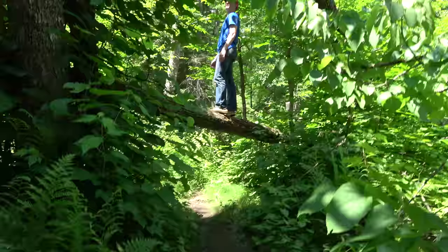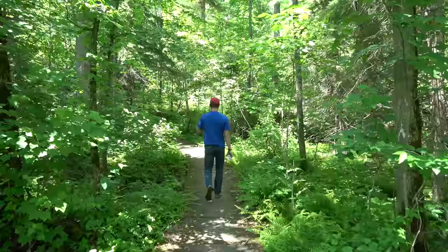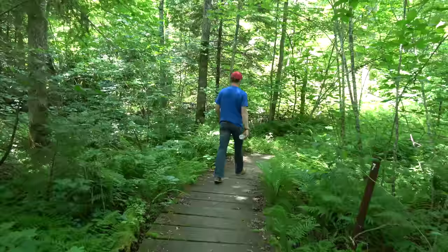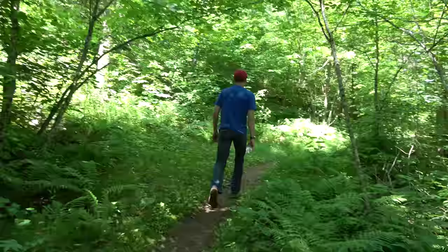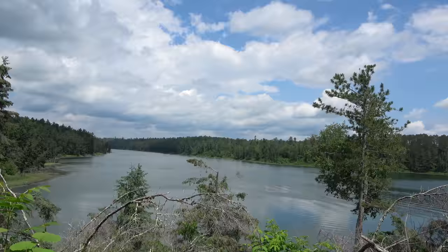Here you go. They really spent a lot of time on this trail, making it nice. I don't know how much lumber they used out here, but it had to be a ton. I didn't think there'd be much for hills back here, but there sure is. Let's see.